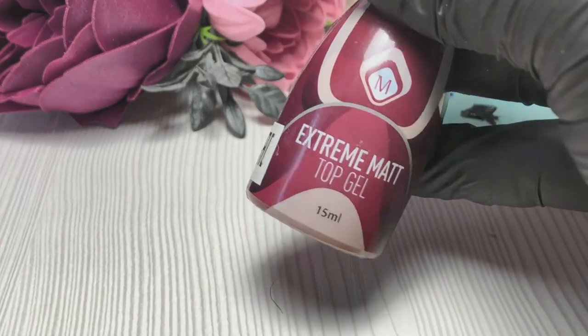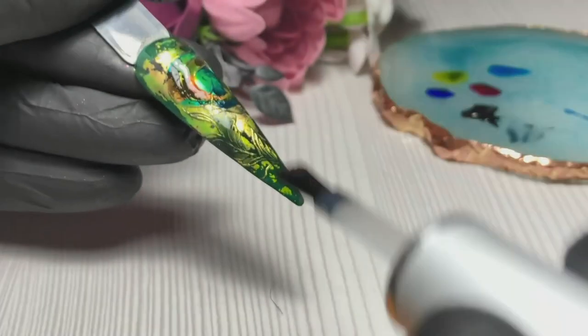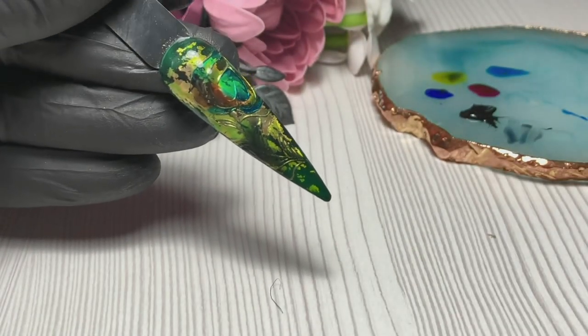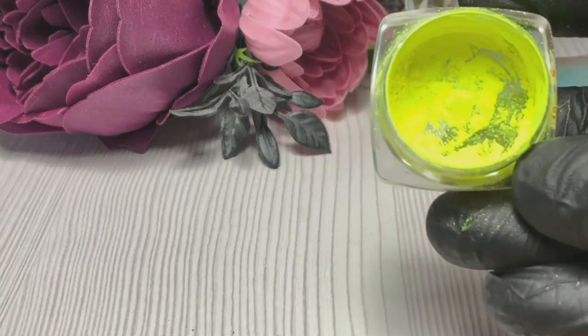So Extreme Matte Top Gel. Just the huge difference with the heart of the peacock feather, because it really gives it a lot of depth. And it's just that. All of the colors are already in. And of course, liner gel white. And I also find it very smart that she uses the silicone shaper to get it out of the jar. I need to do that.